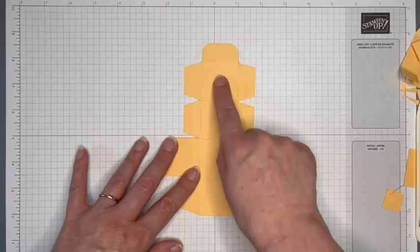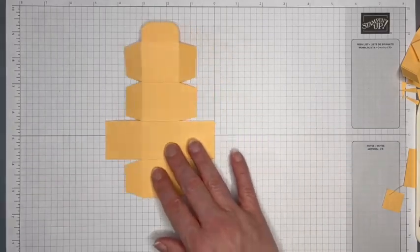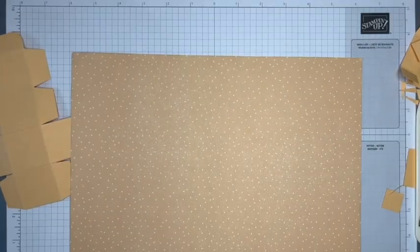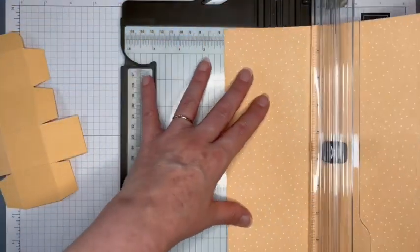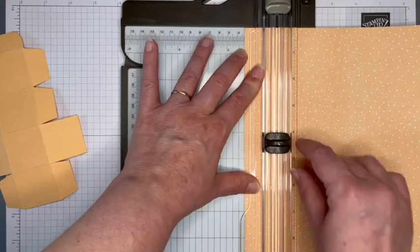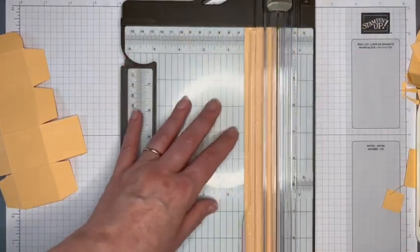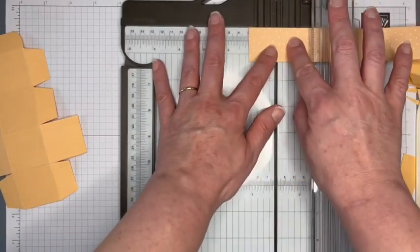Now I'm going to cut my pieces of designer series paper to fit on that. And my little box is a 1.5 inch cube, so I want this to be 1¼ inches. So you're not using up very much of that precious designer series paper. So 1¼.